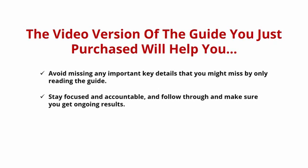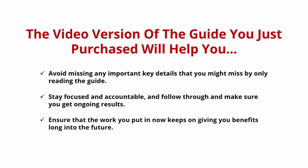Stay focused and accountable, and follow through and make sure you get ongoing results. Ensure that the work you put in now keeps on giving you benefits long into the future.